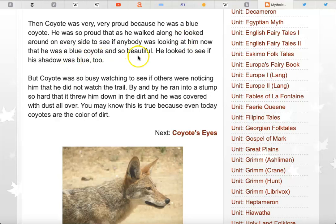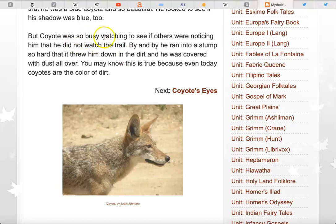He looked to see if his shadow was blue too. But Coyote was so busy watching to see if others were noticing him that he did not watch the trail. By and by, he ran into a stump so hard that it threw him down in the dirt, and he was covered with dust all over. You may know this is true because even today, coyotes are the color of dirt.